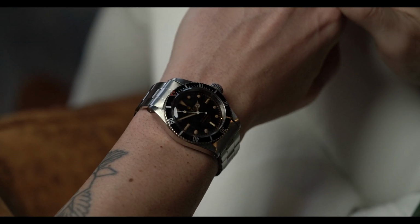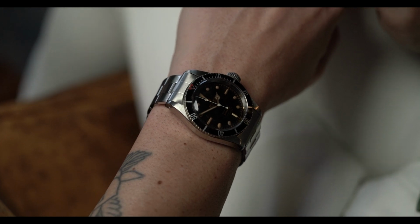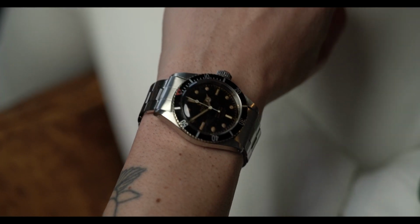I'm really excited about this example because it's a watch that has remained in really good condition. It's got a very strong case, it's got a beautiful dial, and it also retains its original red triangle insert, which is the cherry on the top for us. So the case is really, really strong. The watch wears, I would say, similar to maybe a 5513 or something like that. The big oversized crown really does it for me.